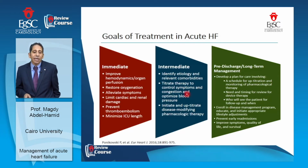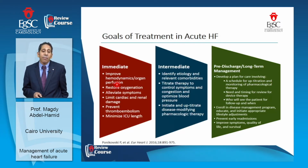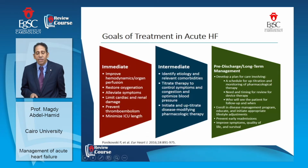The immediate goals for treatment are to improve hemodynamics as well as organ perfusion, to restore oxygenation, to relieve symptoms, to limit cardiac and renal damage, which is common in those patients, as well as to prevent thromboembolism and minimize the length of hospitalization.